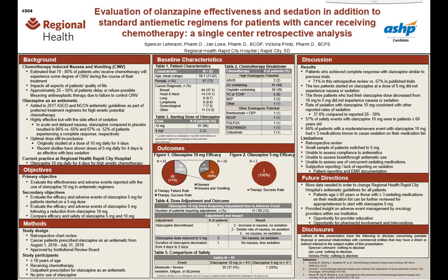Table 5 compares the safety of olanzapine 10 milligrams and olanzapine 5 milligrams. The events that we looked at were moderate and severe sedation, fatigue, and dizziness. In the olanzapine 10 milligram group, 35 of the patients, or 37.6%, experienced one of these events, whereas for the olanzapine 5 milligram group, only 1 patient experienced one of these events.